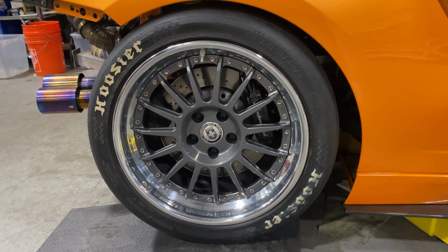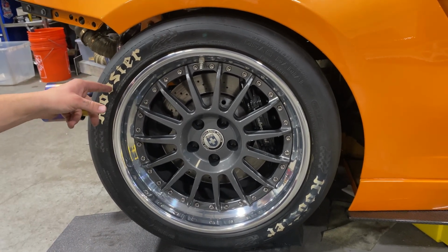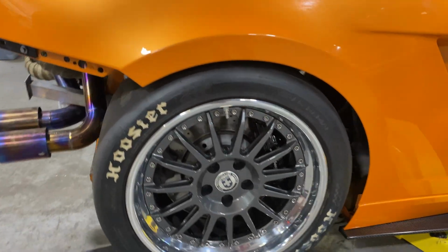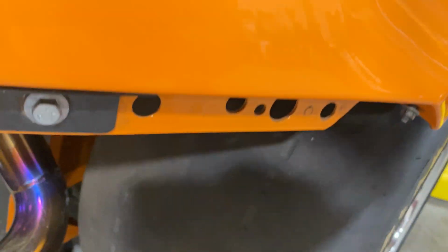You know what I'm saying? These are some 335/30 R18s. They look like they're bald back here. Come take a look. They ain't bald. Them fresh, sticky, fresh.